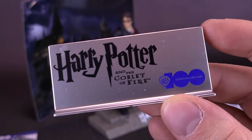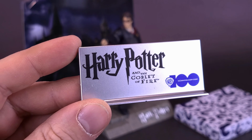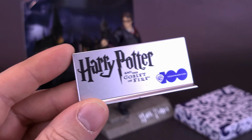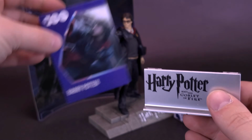Harry Potter, in this case down below, specifically from the Goblet of Fire. So they were very accurate to match this to a specific movie and not just generically give us a Harry Potter figure. He's also a little bit older, so he would have been from the later sequels. The figure also comes included with a card.